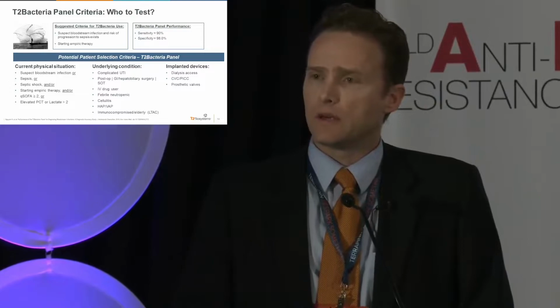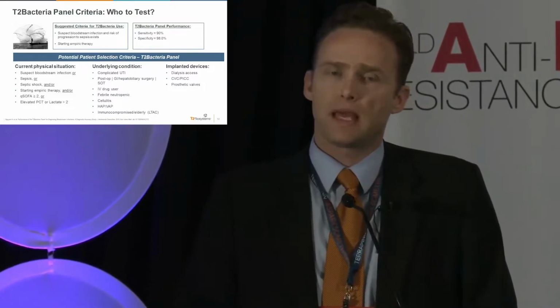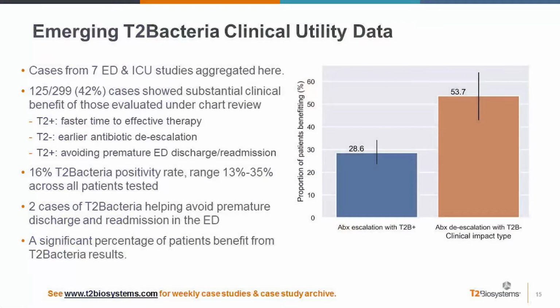And so I wanted to go through a bit of the clinical data that we used with CMS for NTAP, but also give you a picture for the kind of scenarios that these patients are having where they can have a significant clinical benefit from a direct from blood test like the T2 bacteria test. So this is an aggregate of data from 7 different studies that have been ongoing with our technology in the emergency department and in the ICU.